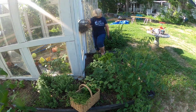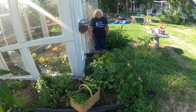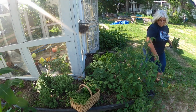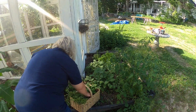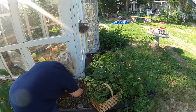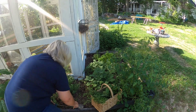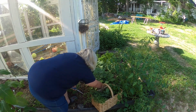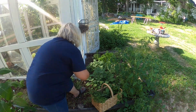Taylor showed up. He's got his big Mexican sombrero on. He's been working out on the backhoe, so he's trying to keep the sun out of his eyes. Out here and weed. It is so hot out here today. It was 84 about lunchtime. And I'm not sure what the temperature is right now.